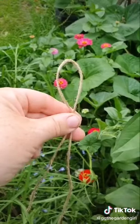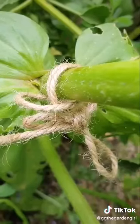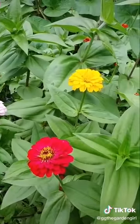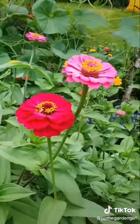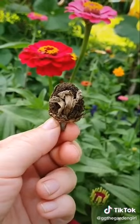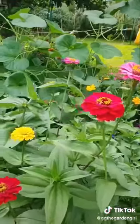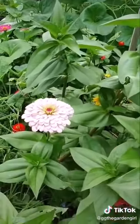I'm in love with this peppermint stick zinnia and want to save some of its seeds. So I'm going to tie this piece of string loosely around the stem of the plant. So when all these different coloured zinnias have similar seed heads like this, as well as the foliage looking the same, I'll be able to ID my favourite plant.